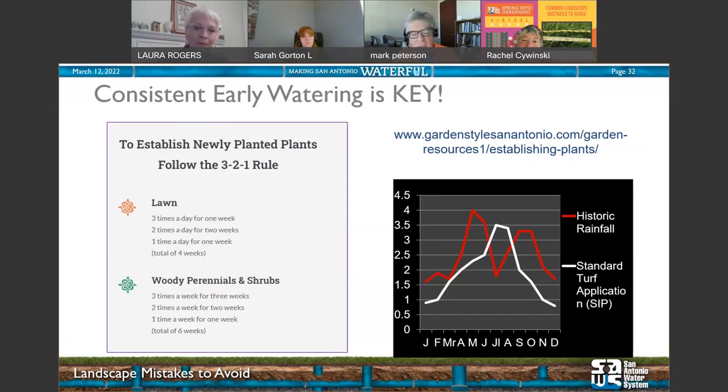And then I couldn't resist. I have a diagram of historic rainfall for South Texas. Notice the two humps. And then you have the standard turf requirement. So if you look at that, you're going, maybe I shouldn't start watering until late April, May, probably May. And then maybe I don't need to water until middle of September. So always give that a thought. If you're turning on your irrigation early in the spring or late in the fall, you're probably wasting water.